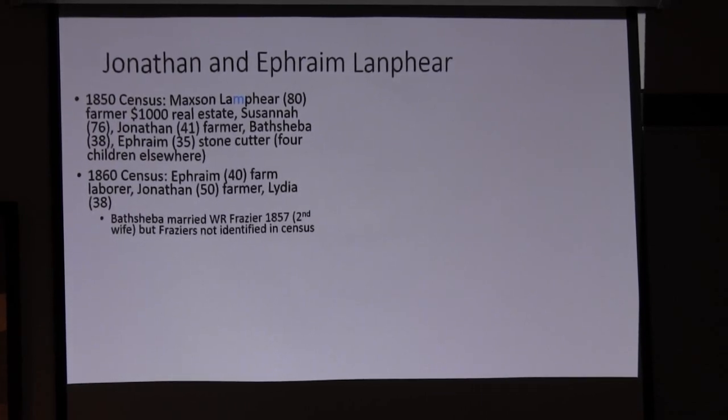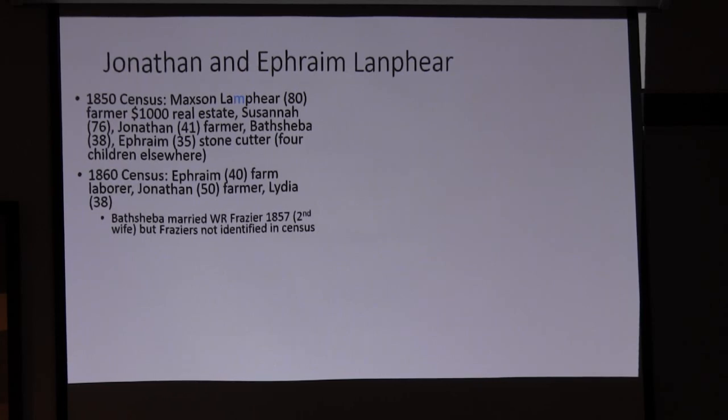You can't believe everything you read. Jonathan is a 50-year-old farmer and is joined by his wife Lydia, 38. Neither the Fraser household nor Bathsheba Lamphere are listed. They appear to have been missed, although in 1857, 3 years before this census, Bathsheba married William Fraser. She was his second wife. They didn't have children. He had children by his first wife.